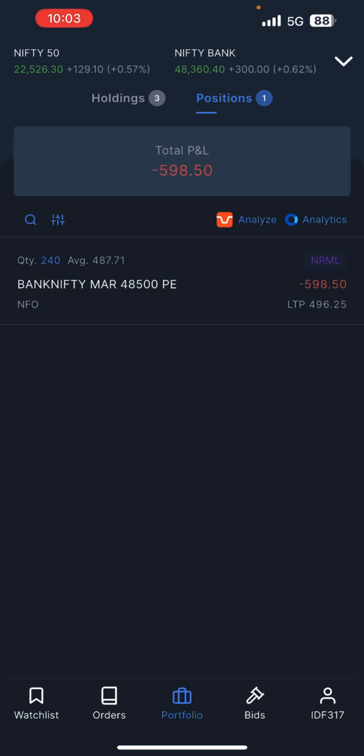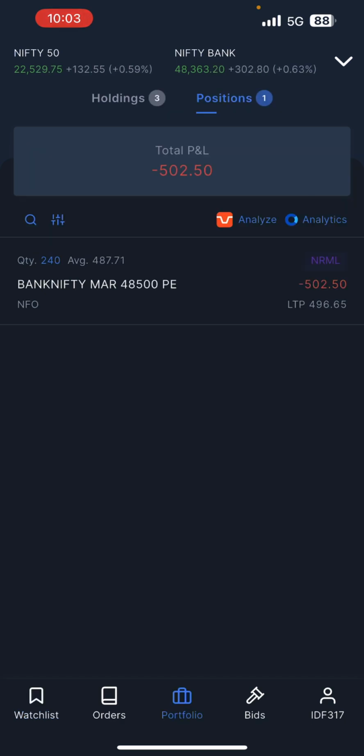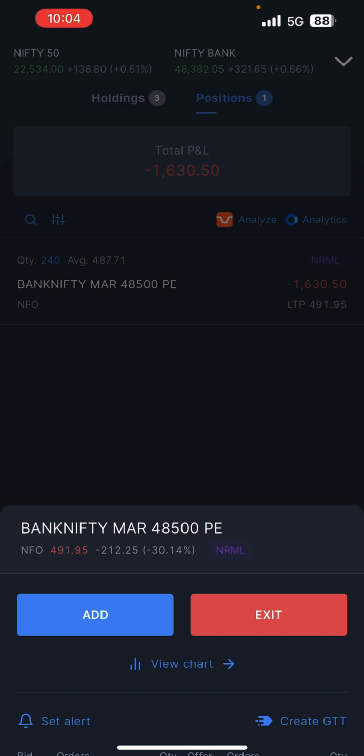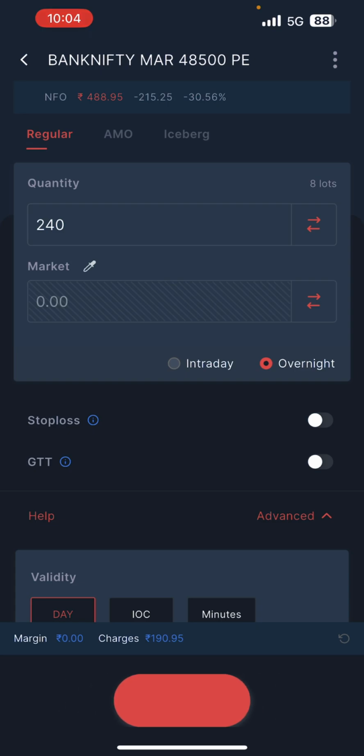Nice. We are getting a very nice candle, but we need closing. Actually we got a good entry price in this trade, guys. You can see here I entered around 480. Now again the market is trying to close above the level. So I will exit this trade, guys. I will show you.